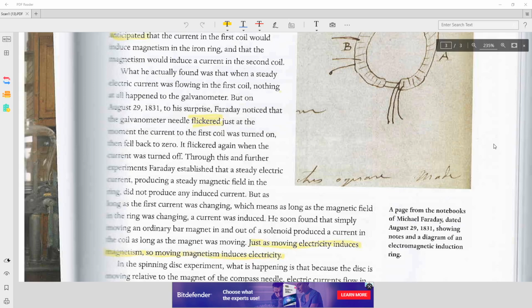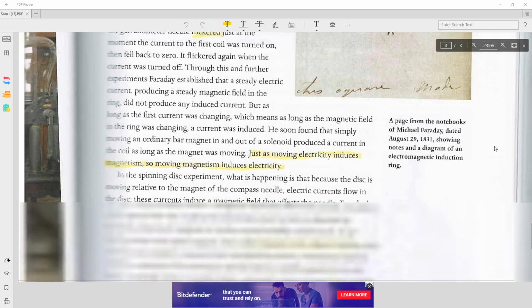He soon found that simply moving an ordinary bar magnet in and out of a solenoid produced a current in the coil as long as the magnet was moving. Just as moving electricity induces magnetism, so moving magnetism induces electricity.